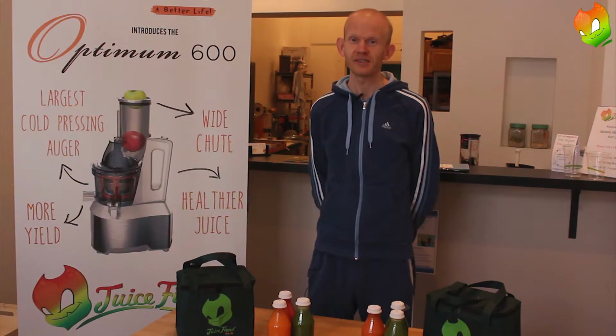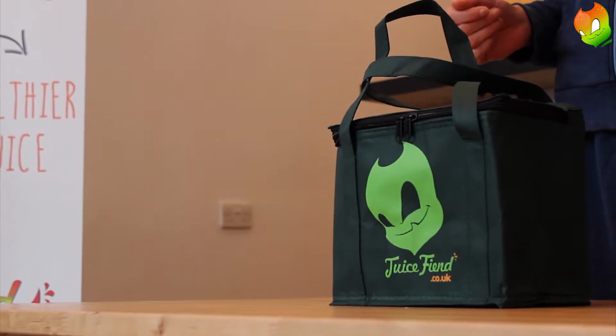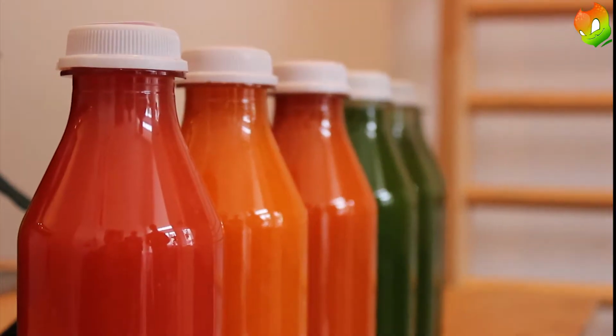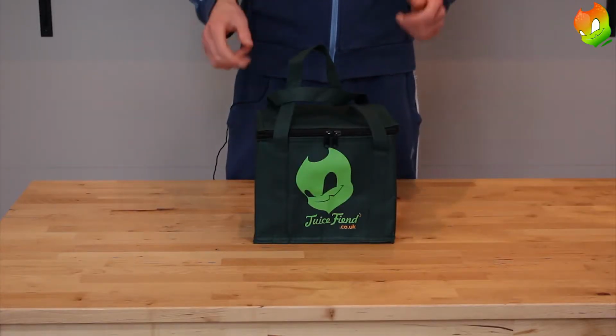Today I want to show you what's inside a Juice Fiend juice cleanse. If you want to go on a juice cleanse in Edinburgh or East Lothian, Juice Fiend may be the right choice for you. I make and deliver juices daily so that you'll always have the freshest, tastiest and most nutritious juices possible. When you buy a juice cleanse, you get a cooler bag to carry your juices.